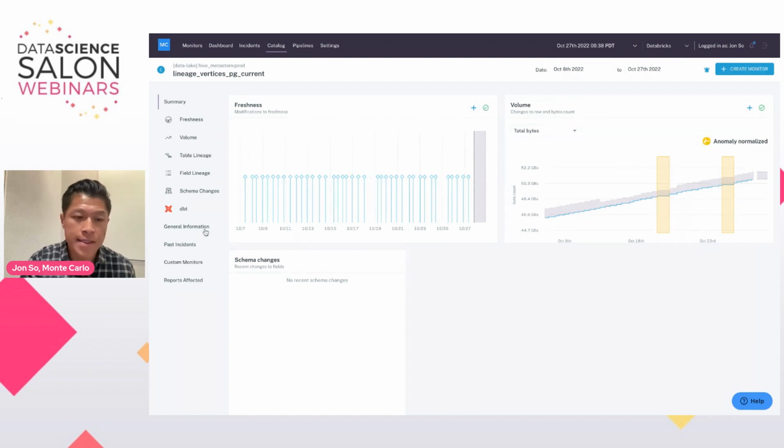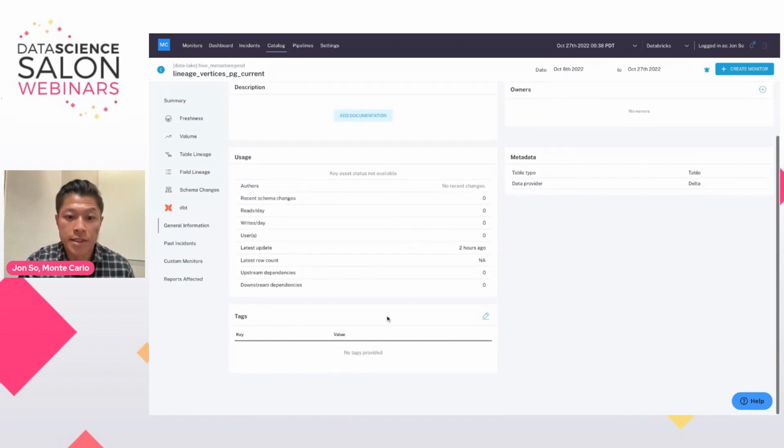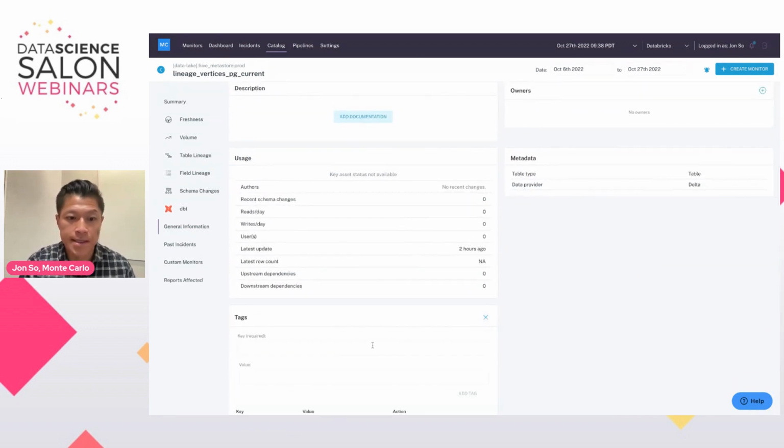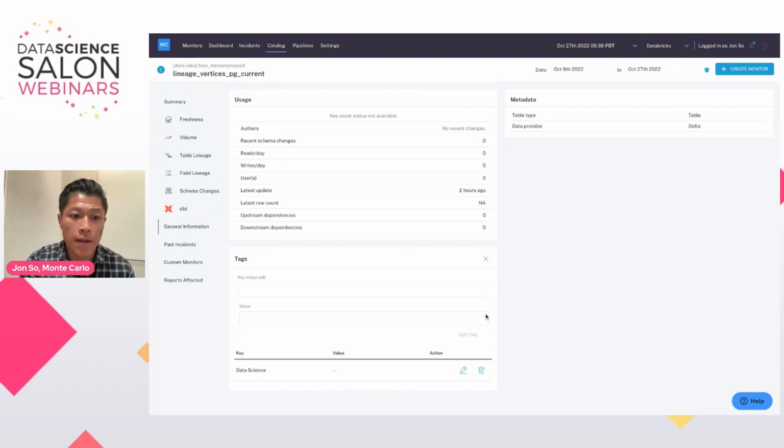From a data product standpoint, what we want to do is equip teams to actually be able to document the information that they need. So whether it's adding documentation to this table, whether it's adding an assigned owner, whether it's giving a specific tag, let's say, for instance, we know that this table is one of the products that the data science teams use. So we want to assign that as a tag. You can very easily do that from here.